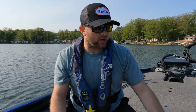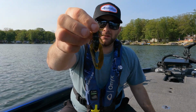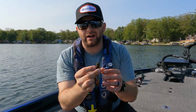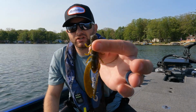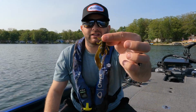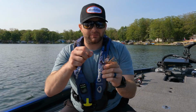Again, with that Rage Craw or that Berkley Chigger Craw, you're going to have the ability to modify these to make them fish a little bit smaller than they actually are. So when you're fishing this Berkley Chigger Craw, I always like to take this top section of the Chigger Craw and bite it off. And what that's going to do is it's going to make it a smaller, more compact profile on the back of this Monster Bass jig.